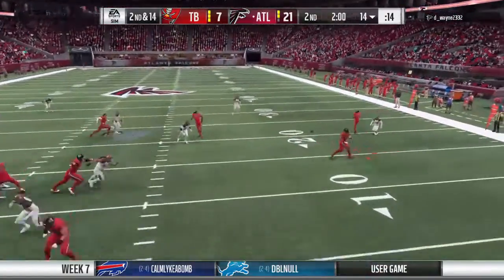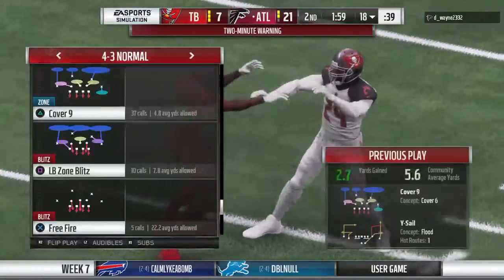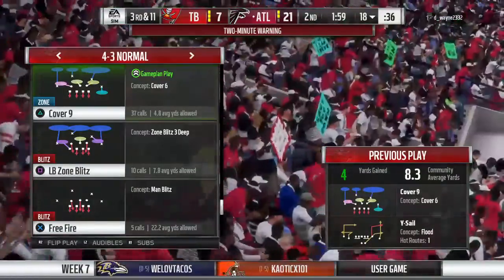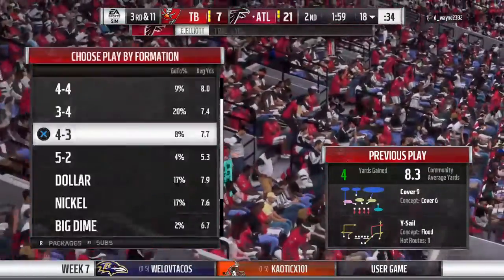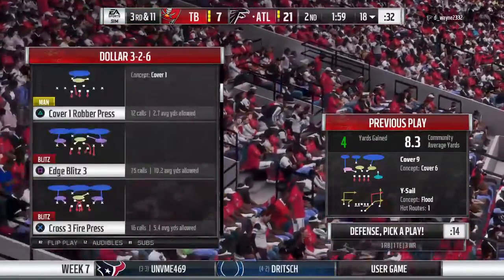Looking to throw on 2nd down. Lynch, a dump off to Elliott. And he'll be a couple yards shy of the 20 at the 18. A minute 59 to go in the first half. We're back to Atlanta right after this timeout.